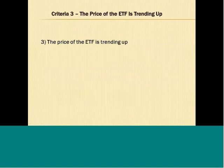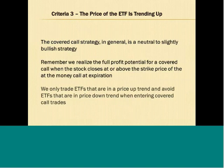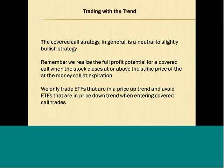Okay, so the third criteria for selecting ETFs is that the ETF is trending up. The covered call strategy in general is a neutral to slightly bullish strategy. And we realize the full profit potential for a covered call when the stock closes at or above the strike price of the at-the-money call at expiration. So we saw in the example of the ERX December 30th, the ERX was trading at 39.91, and we sold the 40 strike call. So it only has to go up 9 cents in this example, and it would be in the money, and you would realize the full profit potential.